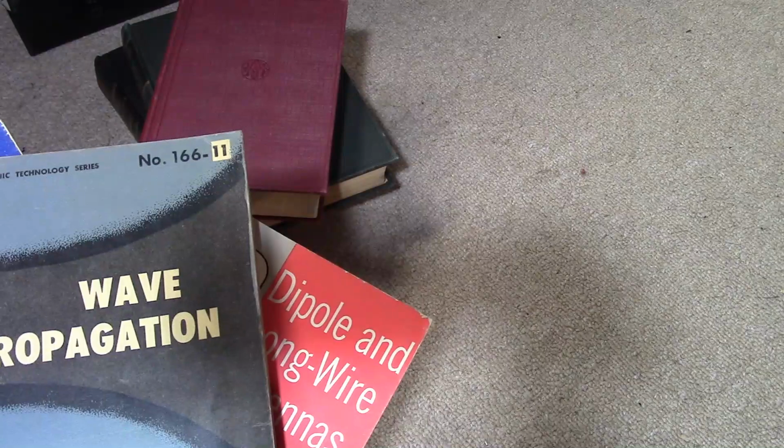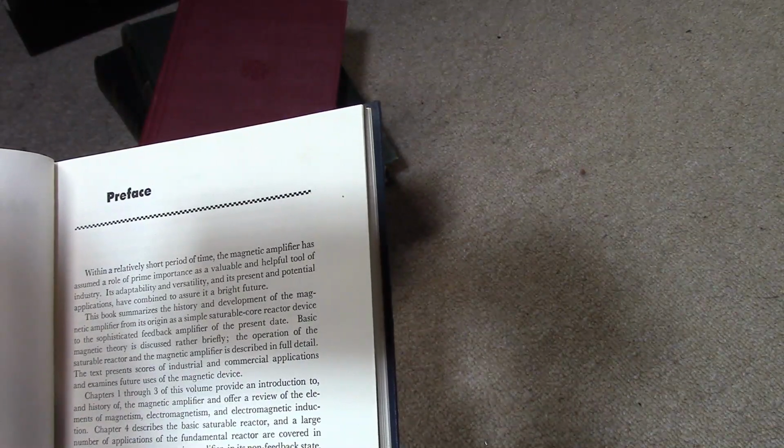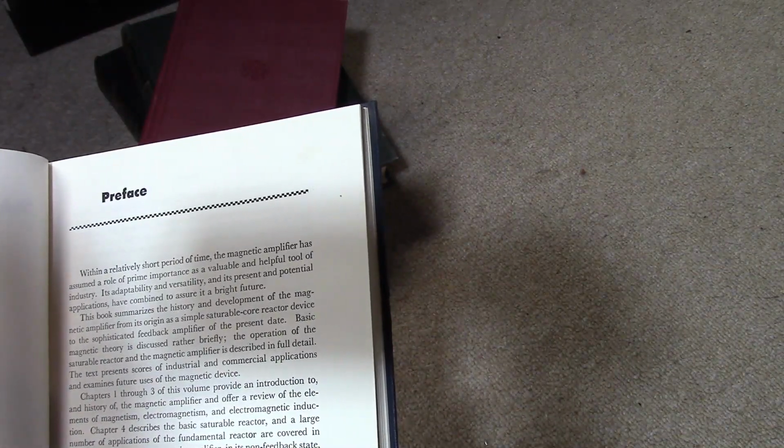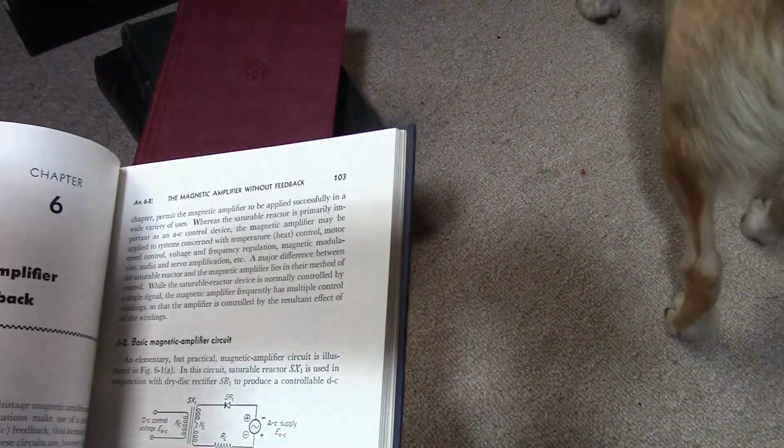More antenna books, wave propagation theory, some more really esoteric stuff, magnetic amplifiers theory and application. I'm not even sure what a magnetic amplifier is. Saturable core reactor device, feedback amplifier. I'm guessing it's something that we really don't use these days, and that's why I'm not sure what it is.